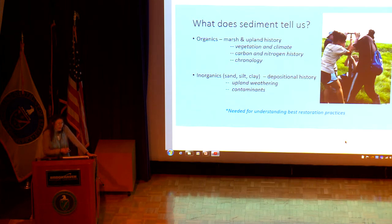So I want to get now to our sediment cores and what they tell us. First, I wanted to go over the difference between organic matter and inorganic matter. So organic matter is anything that was living, so plant and animal remains, and inorganic is the mineral matter, the sand, the silt, and the clay.